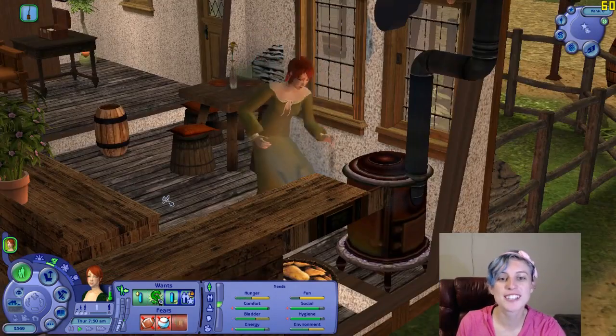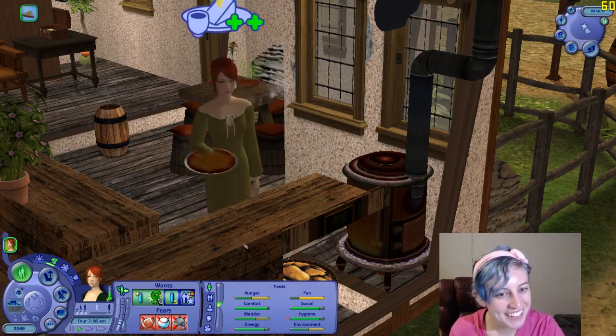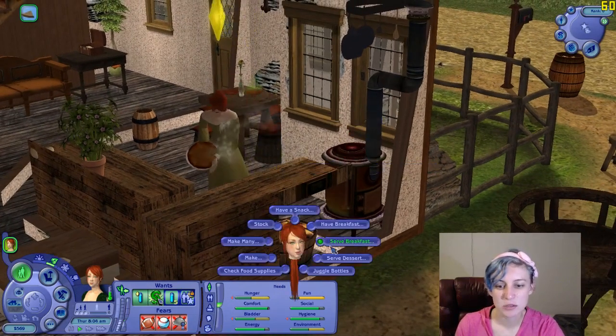Oh no, she burnt it. No. Why does it look better burnt? We'll have her put away leftovers so that she can use that to eat, which will be good.